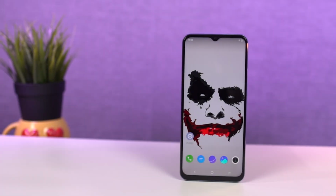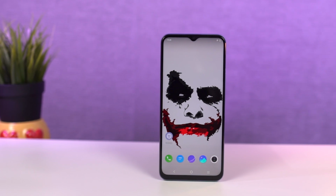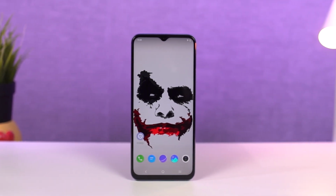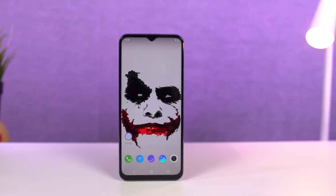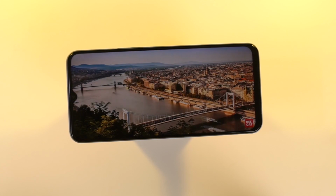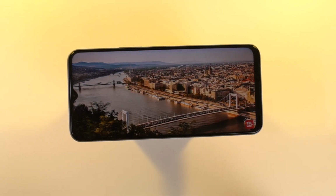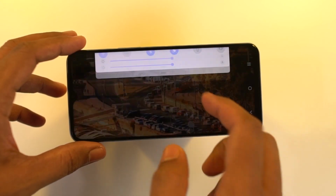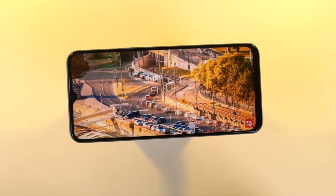Next, this phone also has a pretty impressive display. It has a 6.58-inch display with a dewdrop notch, but with 120Hz refresh rate, with 90.61% screen to body ratio, and it also supports HDR10. Well, it's definitely not the coolest looking display, but if you're someone who wants a great gaming experience, then this display can definitely satisfy you, especially because of that 120Hz refresh rate.